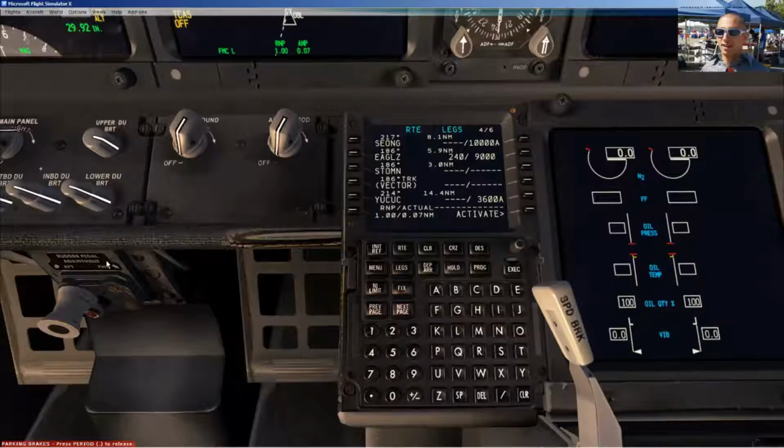Now if the Santa Anas were kicking in, which we all know and love, then we would be landing east because the winds shift when the Santa Anas are blowing. And we can explain how and why that works later. But right now, since we verified that, we're going to get vectors. We're going to activate it, execute, since we verified it's all correct.